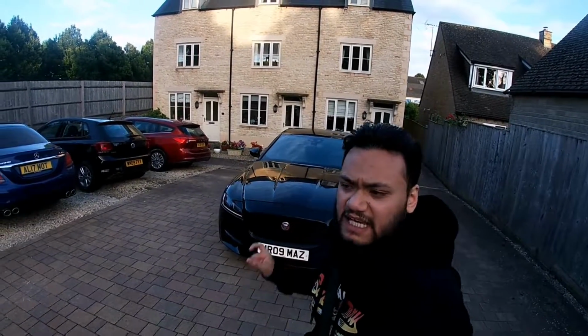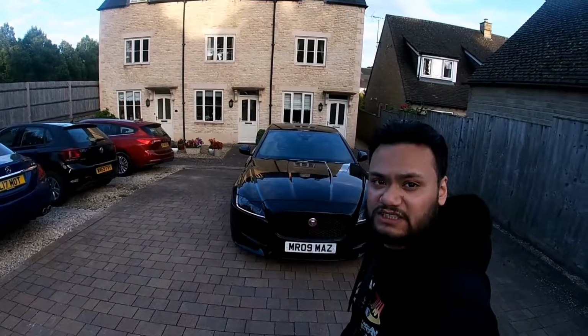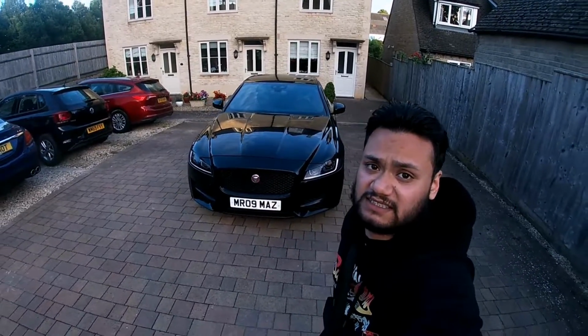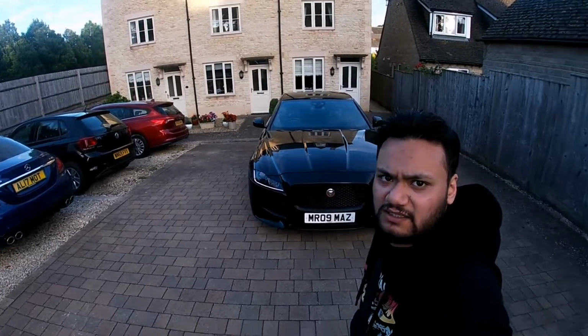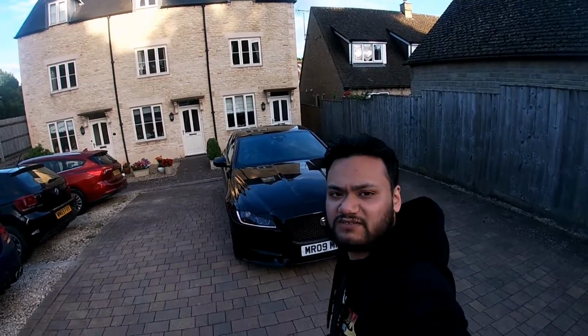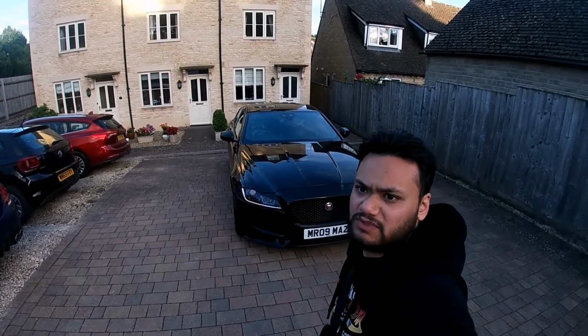I'm Maz and today is the third year update of my XF ownership. So yes, it's been 3 years since I purchased this car. Feels like an eternity away. Looks very different to when I first got the car. But yes, this is probably the final year I'll be owning this car. The final full year at least.